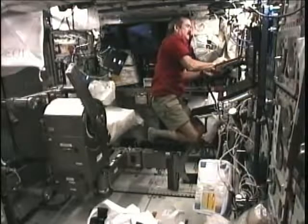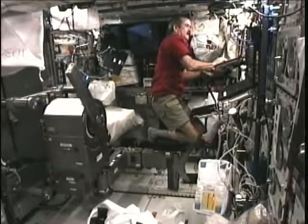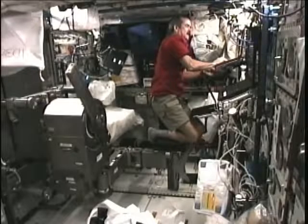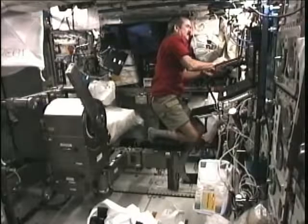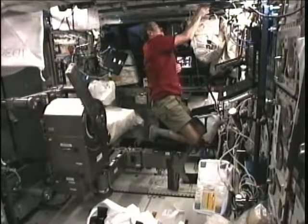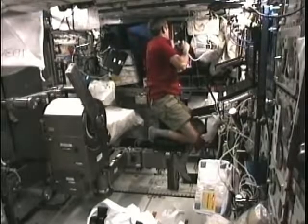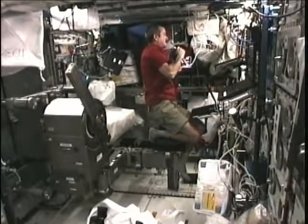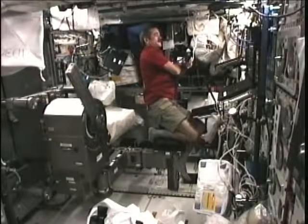Exercise using that facility is designed to provide researchers with some better understanding about how living in zero gravity affects the human muscular system, and therefore to evaluate just how well the existing countermeasure systems on board the space station are working to help prevent the decline of the muscular system.